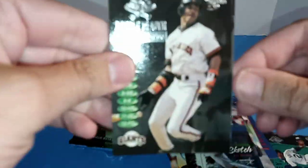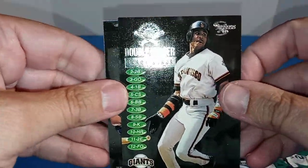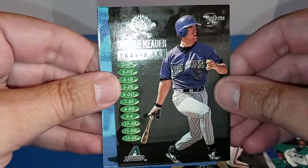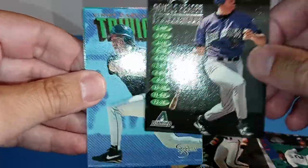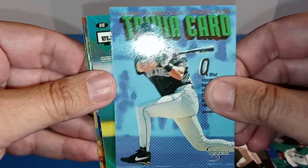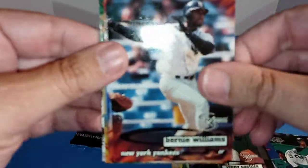More Little Dogs. So another doubleheader of Barry Bonds. It's the second one of those. And Travis Lee. I don't really remember Travis Lee being that great of a hitter that he deserved to be in the set, but maybe he was. Then we have Vinny Castilla, trivia card. Edgar Renteria, Vinny Castilla base set.